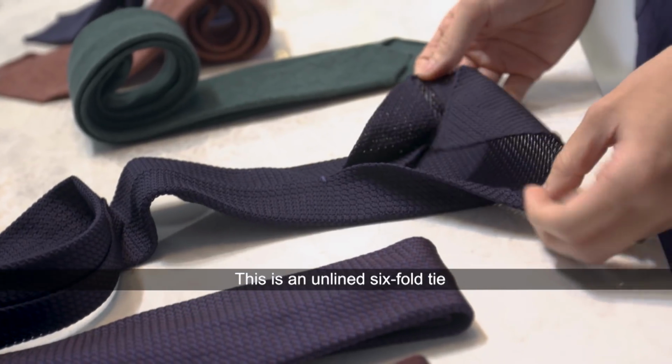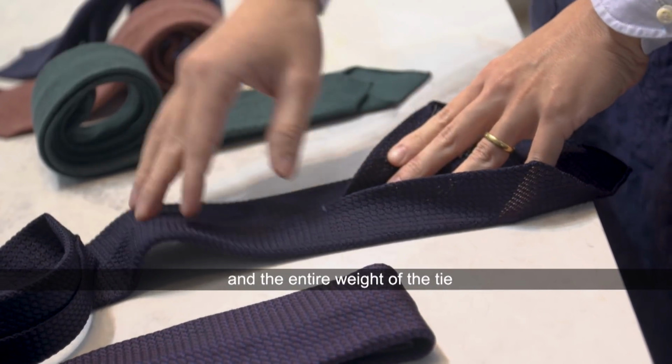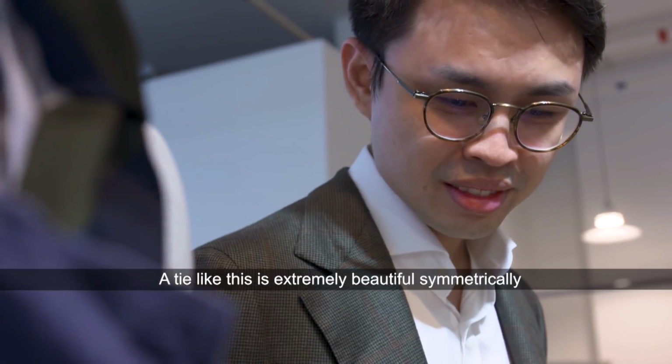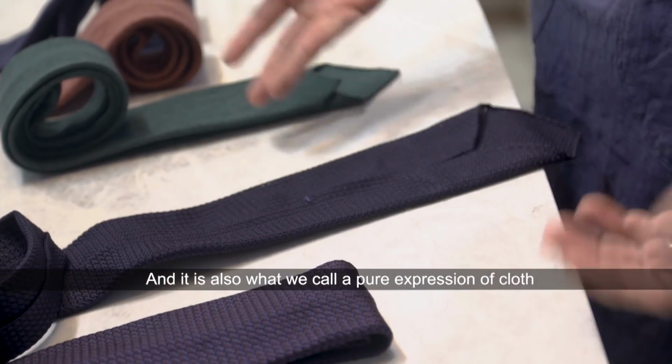So this is an unlined 6-fold tie. There is no lining whatsoever in the tie, and the entire weight of the tie comes from the fabric being folded over itself 6 times. A tie like this is extremely beautiful symmetrically, and it's also what we would call a pure expression of cloth.